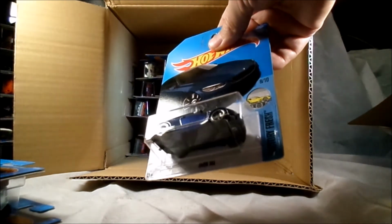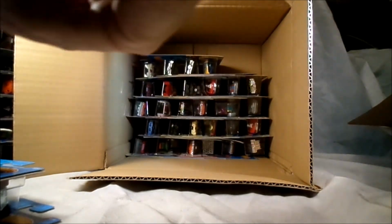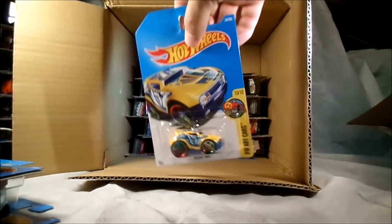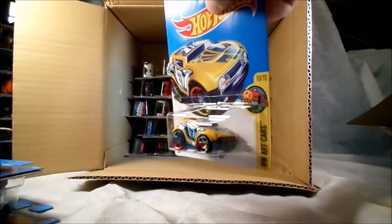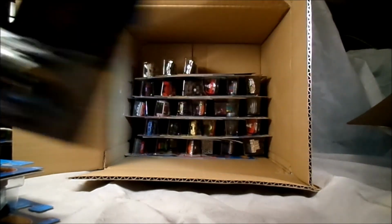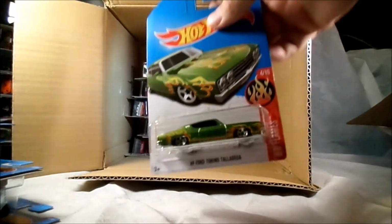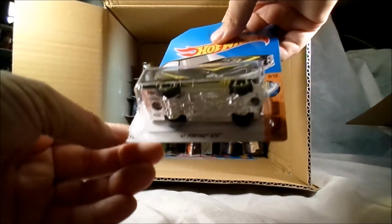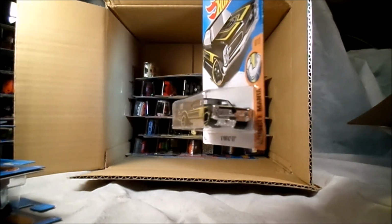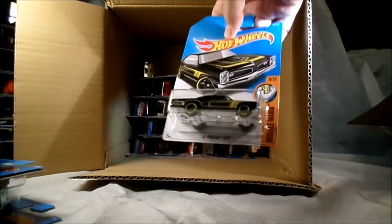There's the Beamer, the M4, in the blue. The Rocket Box in yellow. It's another art car, graffiti style on that one. Got T on the roof. Another Torino Talladega. I think that's the 3rd one. There we go, there's a nice one. That's the GTO, 67 GTO in black and yellow. It's nice. Nice to see that one back.